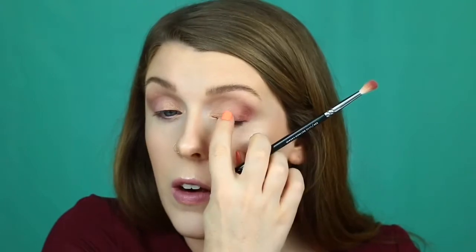I want to deepen up the outer corner of my eyes a little bit, so I'm going to go in with this shade right here. This one is supposed to be a dupe for Red Ochre. Okay, this color just kind of went everywhere in places I did not intend for it to go. It kind of flew over to the middle of the lid here, and it's just kind of sitting there.